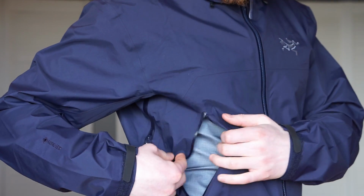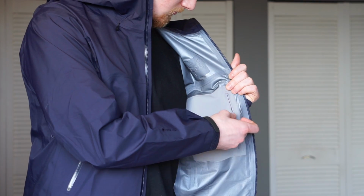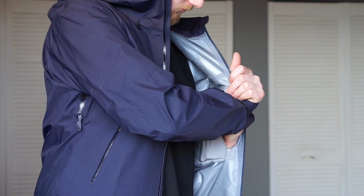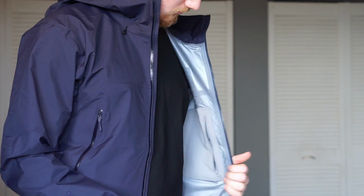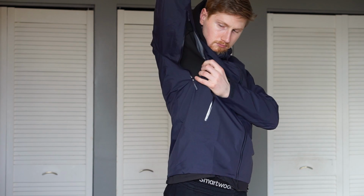In terms of pockets, all the jackets in the Beta lineup are basically the same. So you have those two front hand pockets that are around belly level, and then you have the one interior chest pocket for your phone. Additionally, the Beta Lightweight offers pit zips. This is a big improvement from the Beta jacket, which does not have the pit zips. This adds some extra versatility to this jacket.